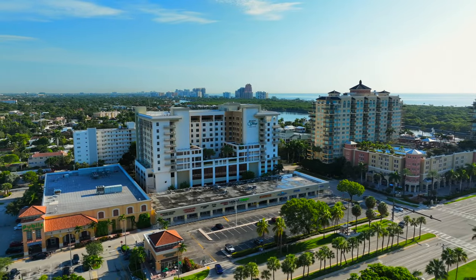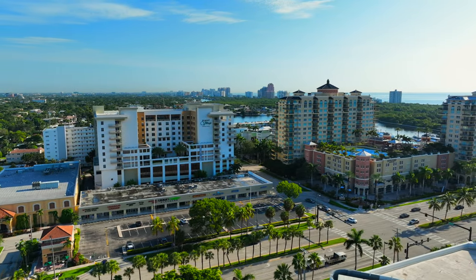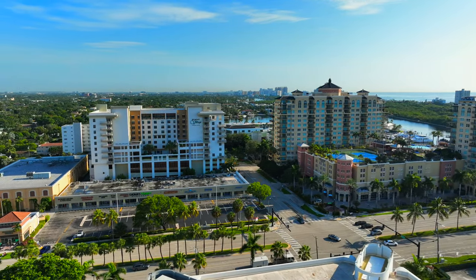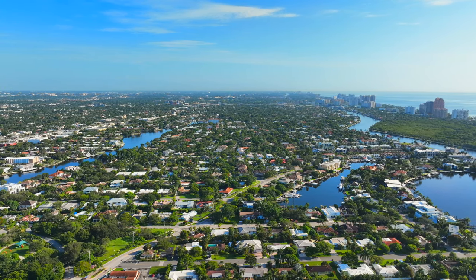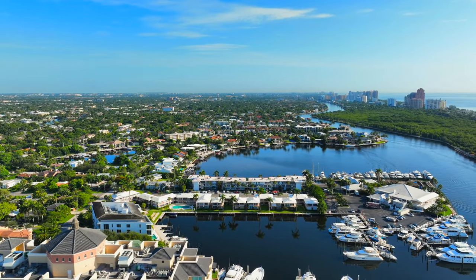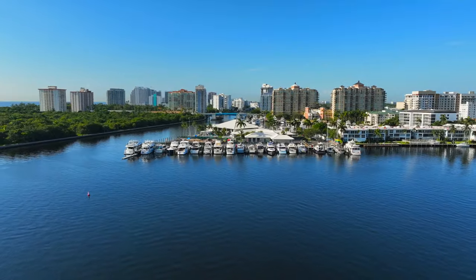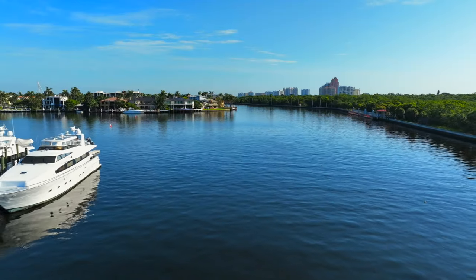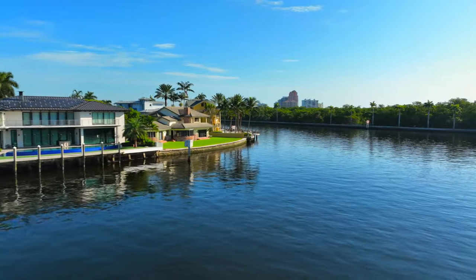On the north side of the boulevard is the public shopping plaza and more restaurants near luxury apartments. Behind the apartments is a large neighborhood of Coral Ridge. The Coral Ridge Yacht Club has been catering to the area for 75 years. This part of the intercoastal is very quiet as it sits against the Hugh Taylor Birch State Park.